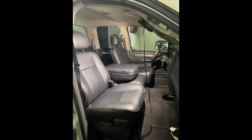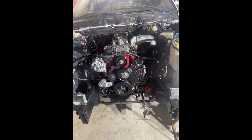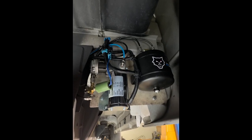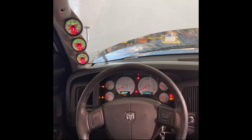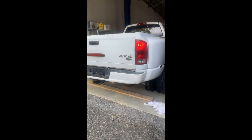Started working on the interior while I was waiting on injectors and CP3. This is the motor, how it was dressed out with all the brackets and fuel rails. Got it sat in. Got the engine bay put back together. My custom pack brake and fast install. And it started looking like a truck again. Here's the gauges installed. First startup. It went smooth. Started over first try.